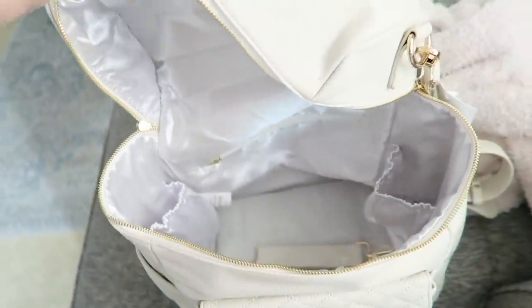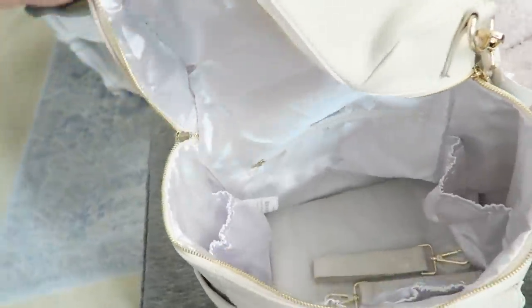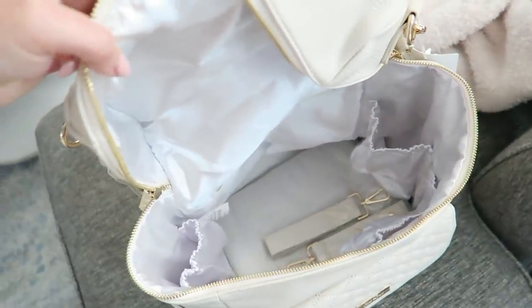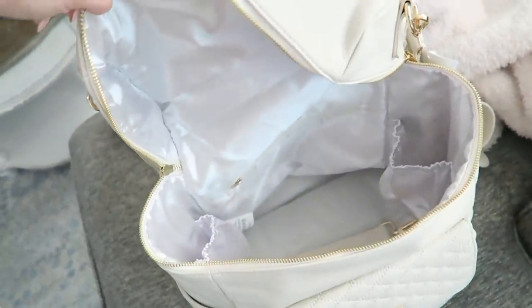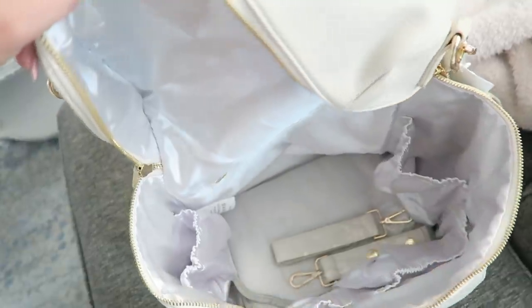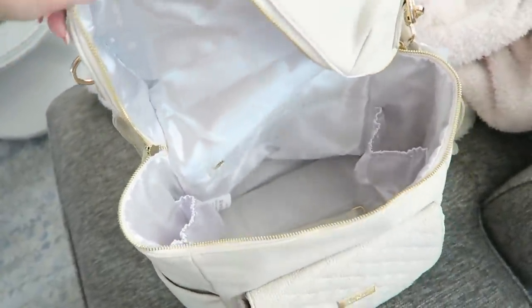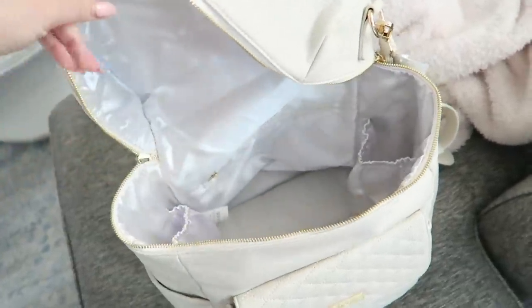I've showed everything in my diaper bag before. Might do an updated one. Now that he's a little bit older, I feel like I carry a little bit less with me. Always have a change of clothes and stuff, but I don't have as much because he's entering into toddler. Definitely have to carry more snacks with me.